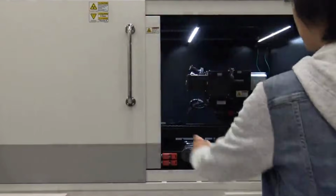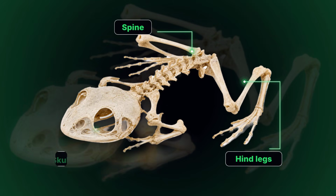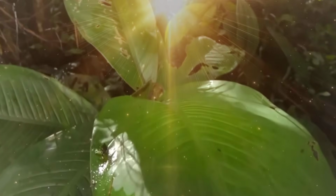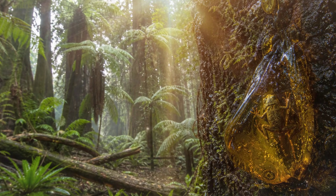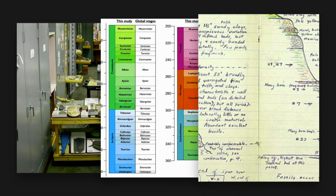CT scans let the team see through the amber and rebuild the little skeleton in 3 dimensions. The skull, the spine, the long jumping bones in the back legs. From that alone, they could tell it belonged to a group of frogs that still live today in warm tropical forests. So this single trapped body rewrote where and when frogs learned to live in the rainforest. One accidental death, 99 million years ago, filled in a blank that every other fossil had refused to.